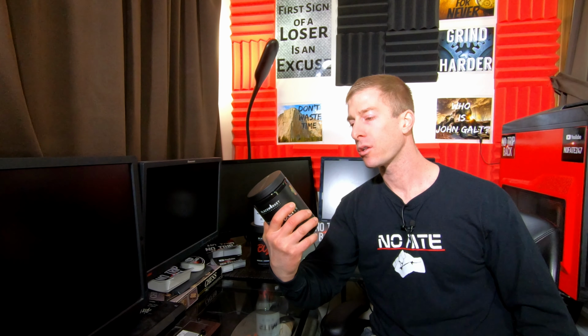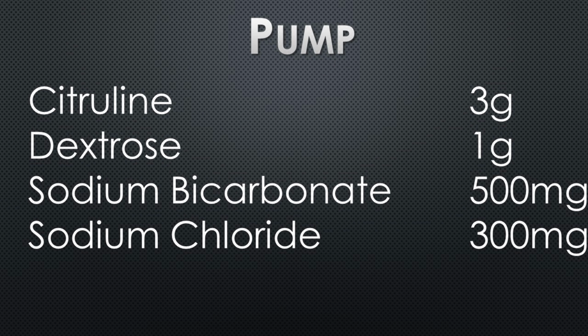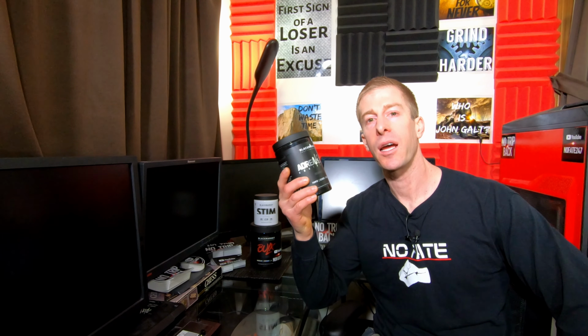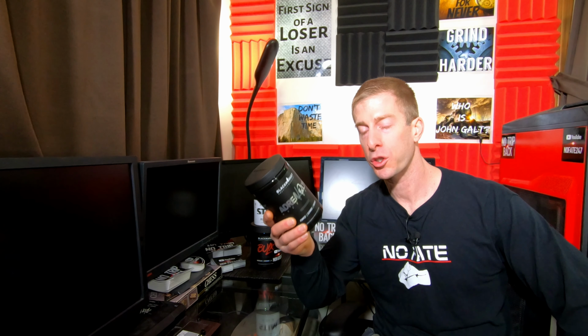All right, one bottle, 25 servings. One serving, one scoop, 15.54 grams. For pumps, we've got 3 grams of L-citrulline, 1 gram of dextrose, 500 milligrams of sodium bicarbonate, and then 300 milligrams of sodium chloride. Their pumps come in a little bit underdosed, but we're going to talk about that when we talk about the effects portion of this review.